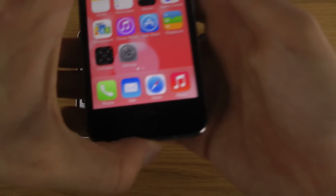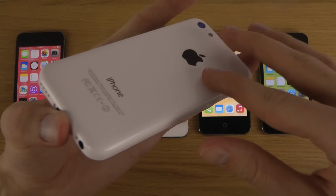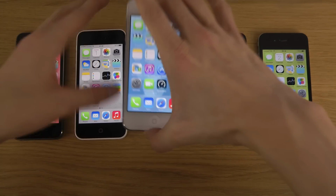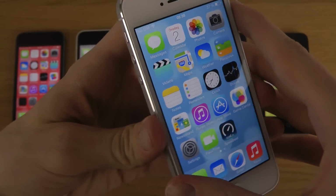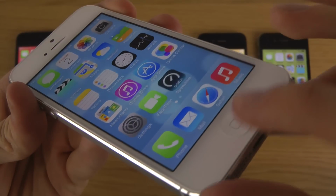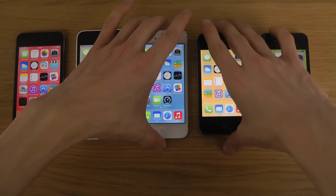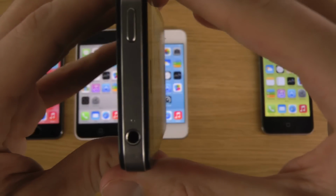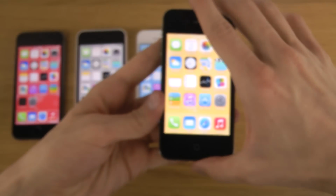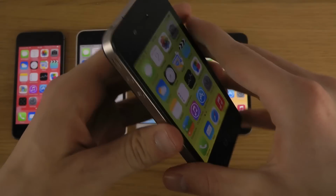Start off with this one. You have the Touch ID sensor. Then we have my plastic iPhone 5C. And then we have the iPhone 4. No, oh my God, I'm going to get hate in the comments for that, but this is the iPhone 5. It doesn't have the fingerprint sensor, the Touch ID sensor. And then this is the 4S. You can see it right here, 1387. Great stuff. And then we have the iPhone 4.